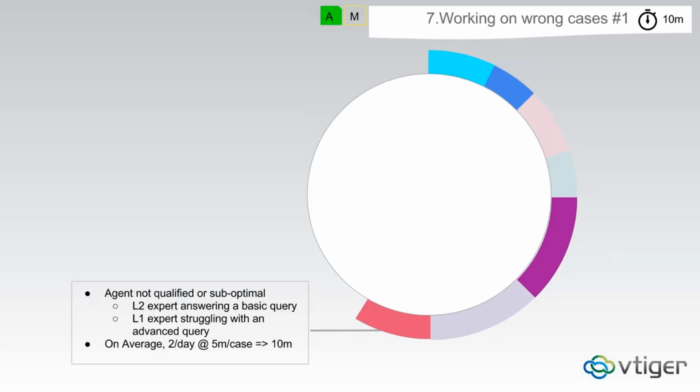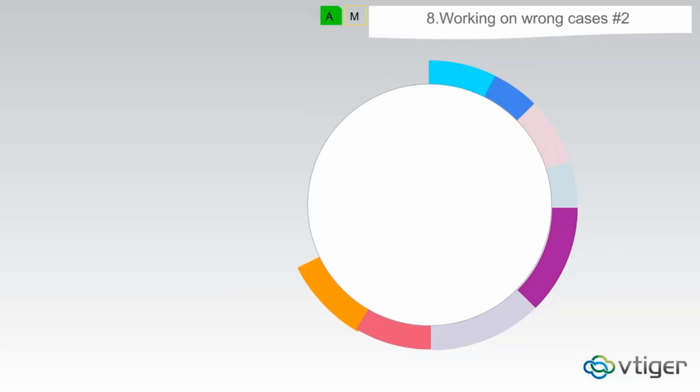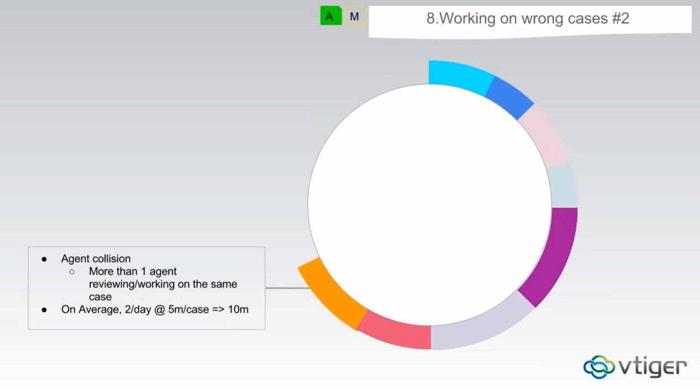So working on wrong cases, 10 minutes. There is a part 2 to it: agent collation. A lot of times, cases pour in, and an agent is actually looking at a case, and three others are also looking at that case because it happens to be an easy case to resolve. So this is the agent collation.